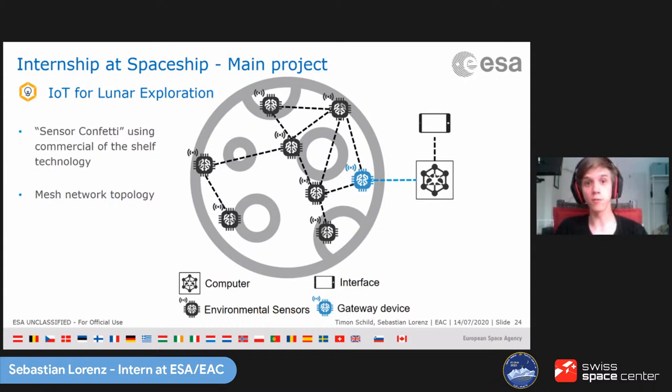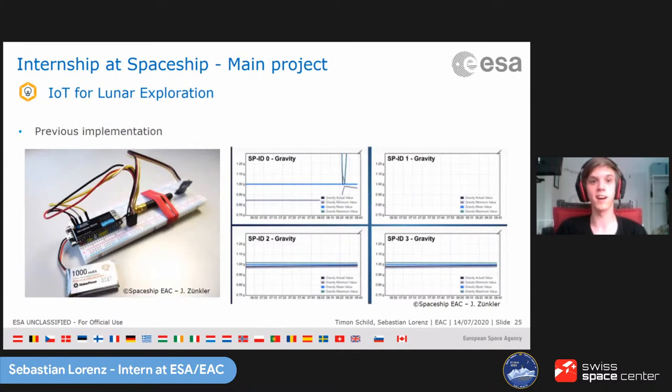Now, I'm not the first intern to work on this. The first intern to work on it was actually Jan Zünkler. He's a previous intern. He also worked on it for 6 months. And his implementation of the sensor device can be seen in the left image here. If you look at the very right of that image, you'll see an accelerometer in blue. To the left of that, you'll see the antenna, which is professionally mounted, of course, with a rubber band. And then to the left of that, you see the Arduino-based CPU, the computing unit, basically.